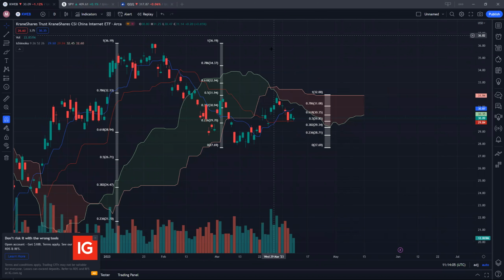Based on the Fibonacci support on the way down from a low of 27.69 to a high of $32, we are currently around this 50% level. Thereafter will be 29.34 and 28.71. In the event that all these three levels do not hold, then potentially we may come back to retest the lows of 27.69 for KWEB.